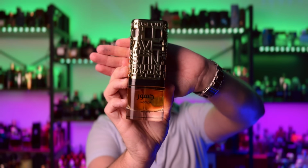This is Jasor. Next up, this is a dupe or an alternative to a niche fragrance that I absolutely love. I fell in love with plum fragrances over the past year plus, and one of the absolute best, of course, is Initio's Paragon. It's sort of a quintessential plum fragrance.